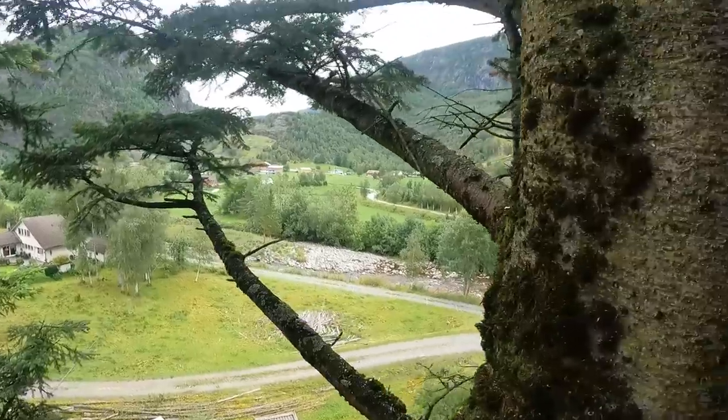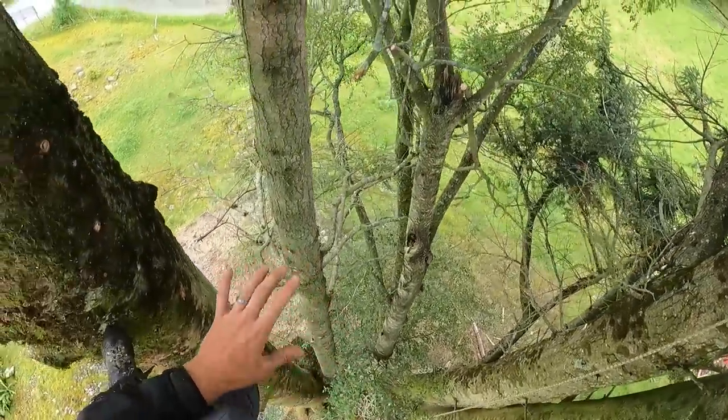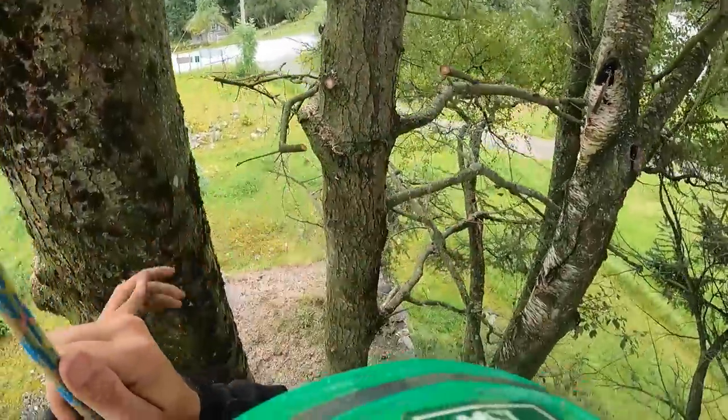Anyways, so yeah, I'm just going to start whittling away. I'm actually going to go down. I want to get this birch and this spruce out of my way too. So I'm starting at the bottom. Now that I've got this high tie-in, I'm going to be working these three trees at the same time.